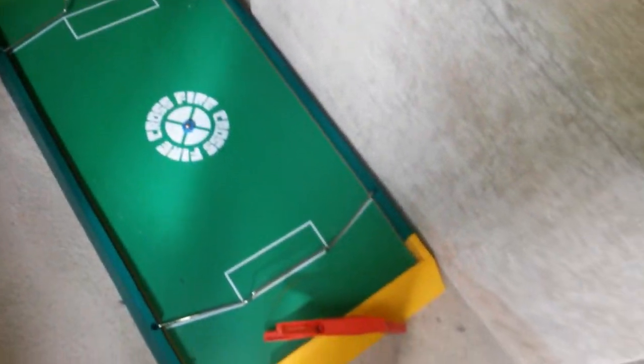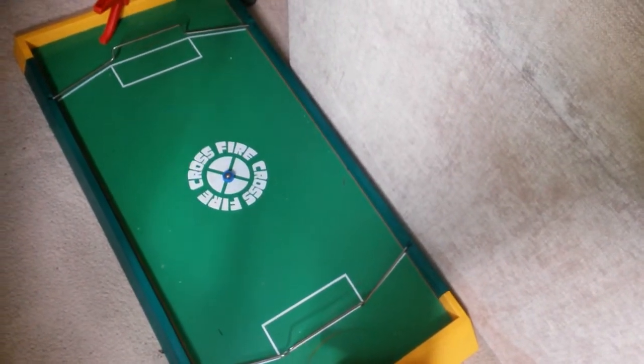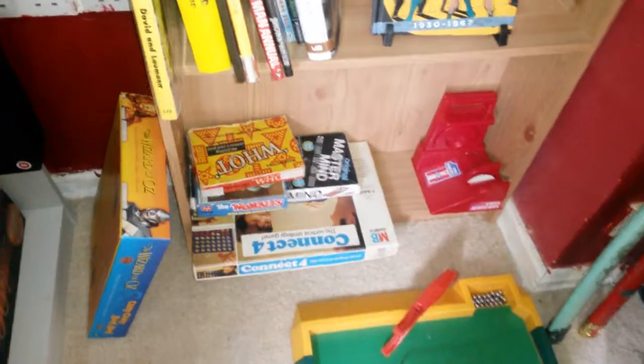Here we have my Crossfire game, which we actually still play and have lots of fun. Well, lots of arguments, but it still works. Got all the balls. A few games. Going to get more of them.